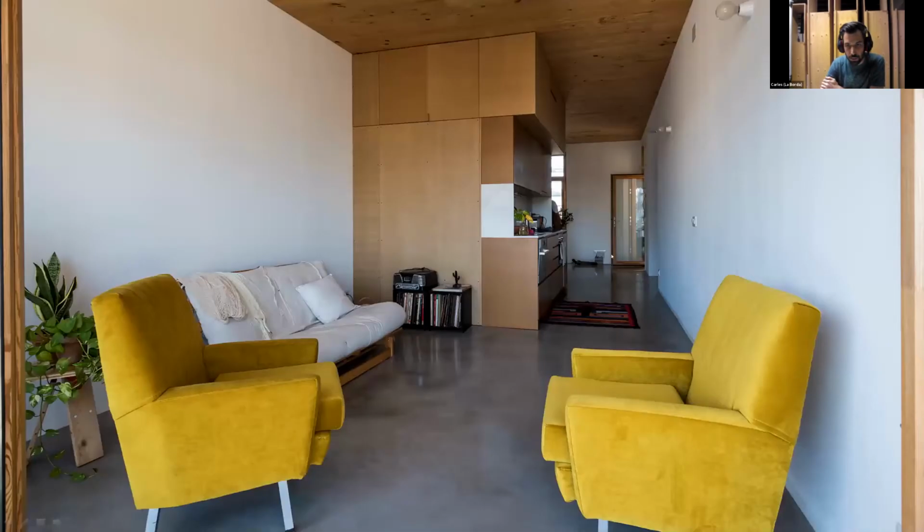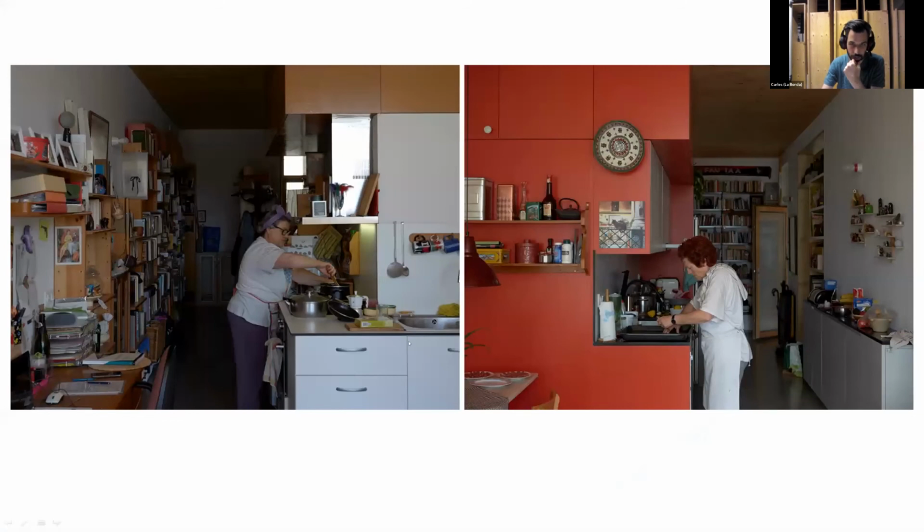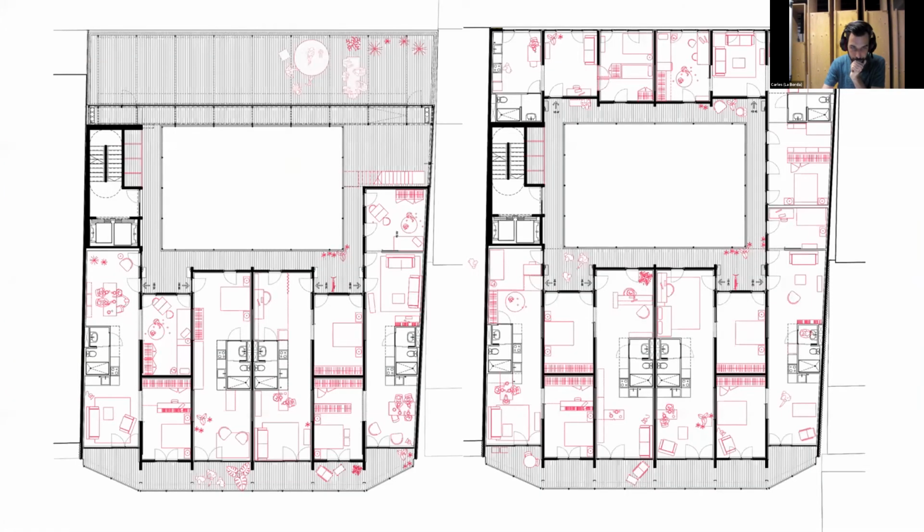These are some images of the medium apartments. See, in this case, the kitchen is all along this corridor, while here it's in an L shape. Some people have closed here with another room. So there is a lot of diversity in how people adapted their house to their needs. And you see here, when we map how people have been using their house, they are all completely different.